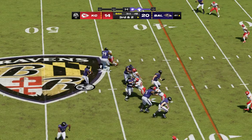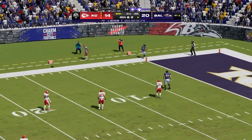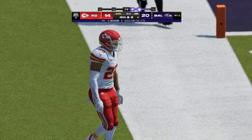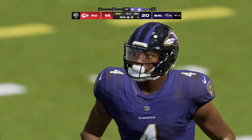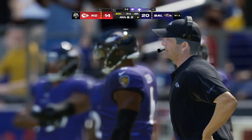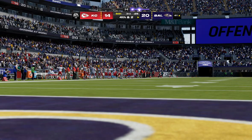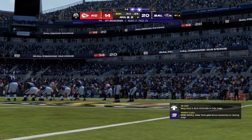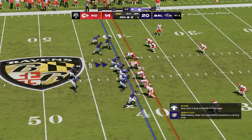Third and 2, here's Jackson. But looking deep here for Flowers. And that's going to be too high. Out of bounds and incomplete. They decided the opportunity was there and launched a deep ball. But he was unable to get away from the defender. Couldn't create space. Couldn't uncover at the end of the route. And that one winds up incomplete. Too long for a field goal. Too short to punt. That in-between range. And they'll go for it on fourth down.